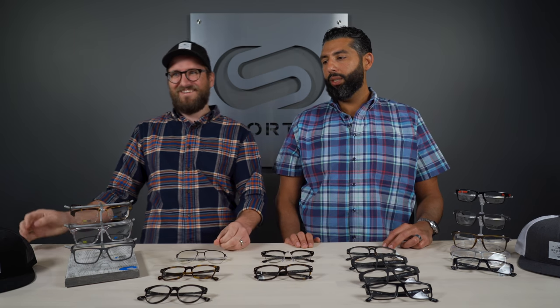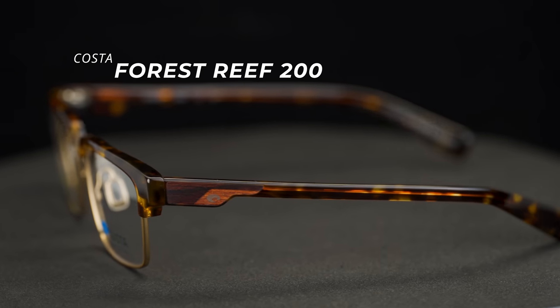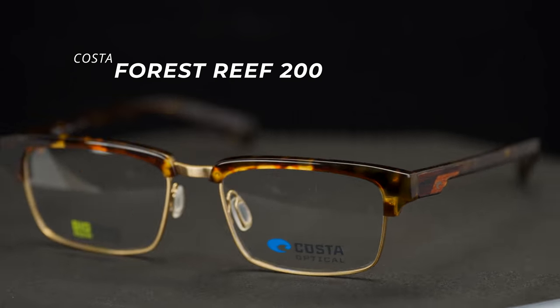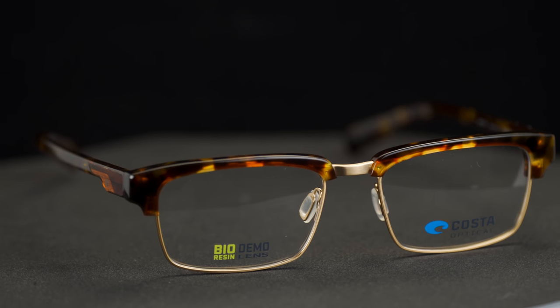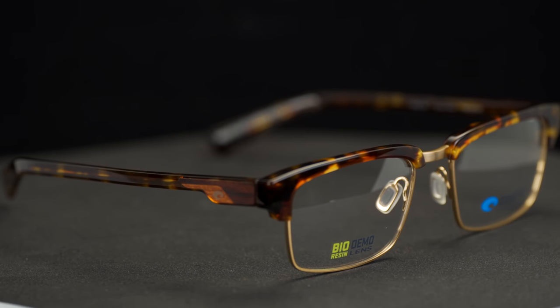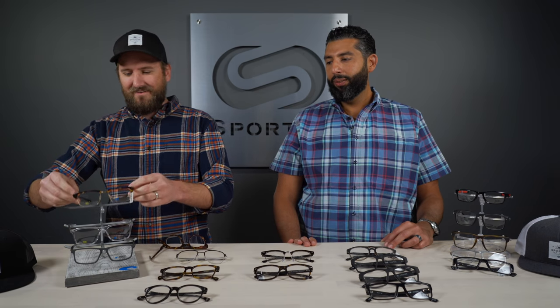Okay, more Costas. Yeah, we have the Forest Reef 200. I really like this design. It's kind of that horn rim sort of design with the plastic on top. Retro, classic, modern, everything. That's right. And it's got the nice silicone nose pads, totally adjustable temples, little more of an everyday design as well. Yeah, those look good on you too. Look pretty hip. Yeah, very. I like those. Yeah. Those work well. What do we got next?